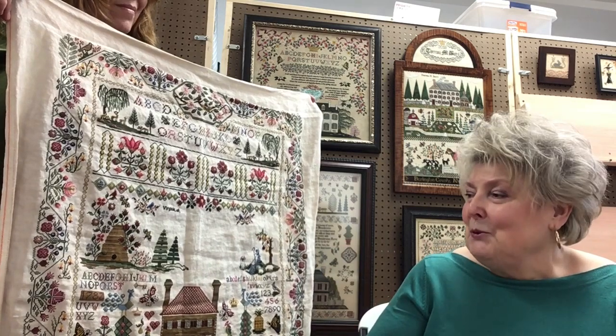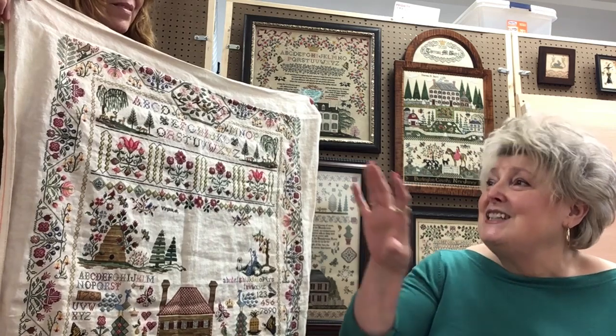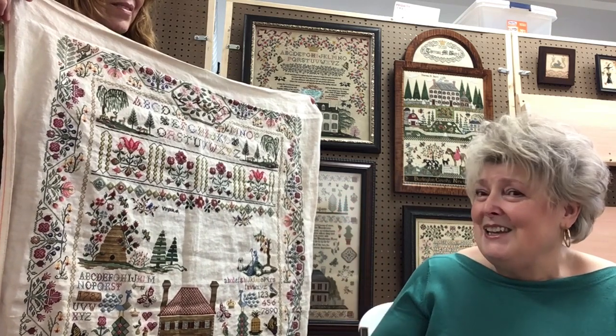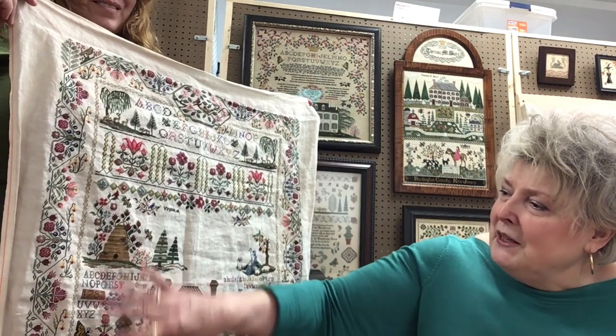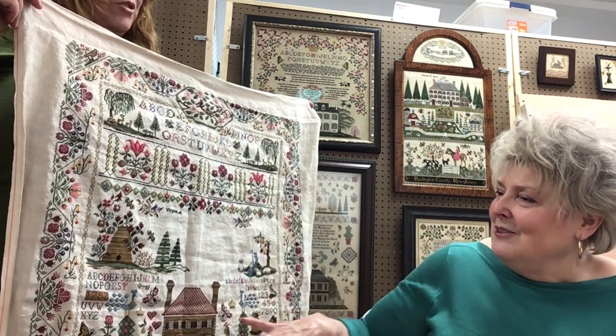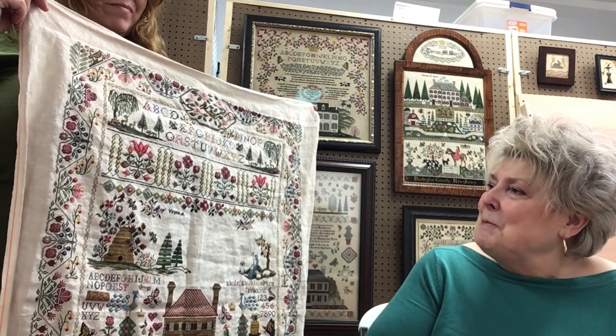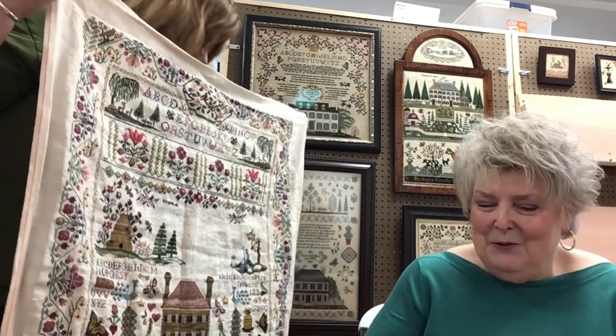So I like to put people that meant something to me. I did a sampler for the Bay Area Sampler Guild, and there's a bunch of initials in there, and everybody always says, what do those initials stand for? One side are people that have passed on, and the other side are the people that are still here. That's really nice. Well, thank you very much. You're very welcome.